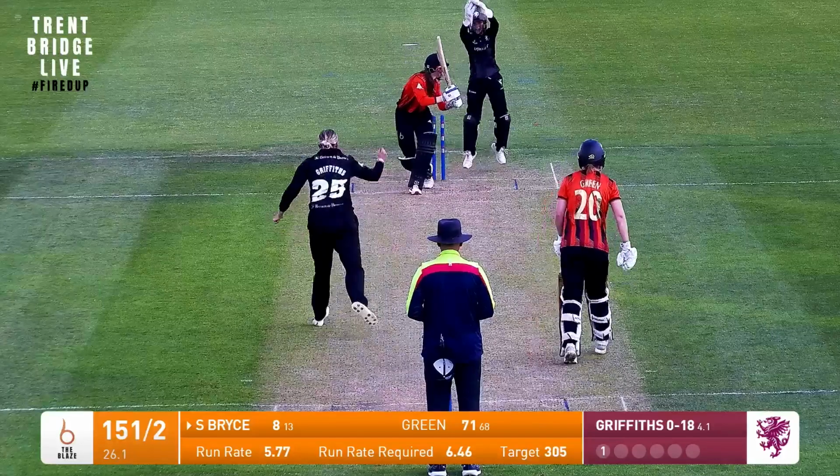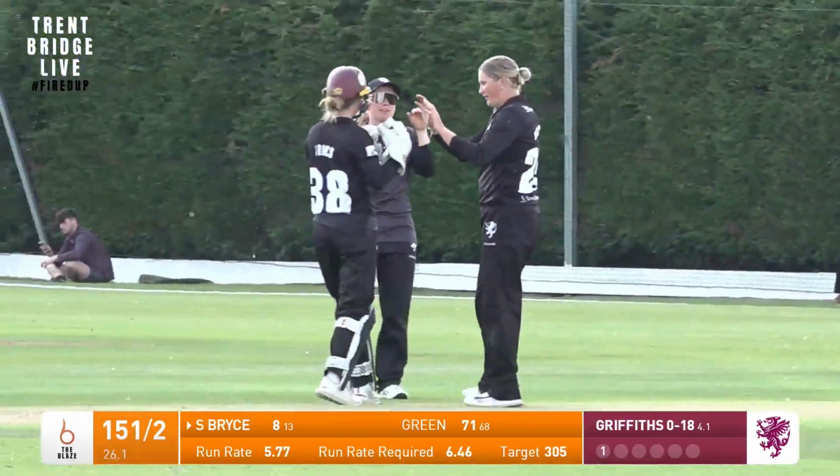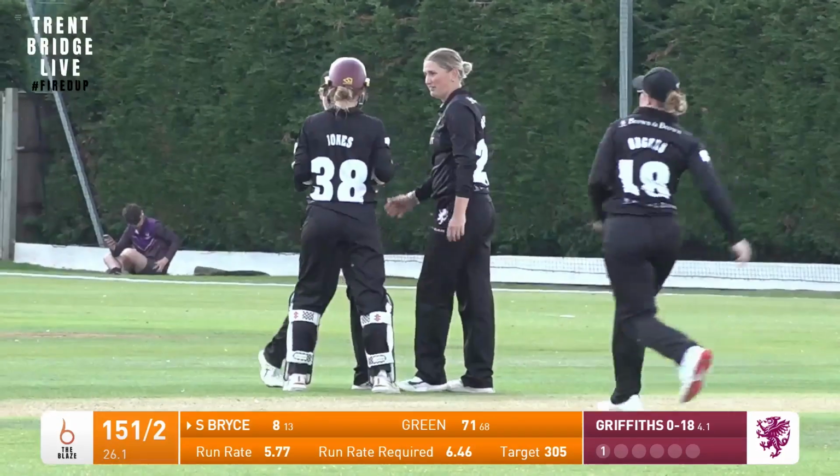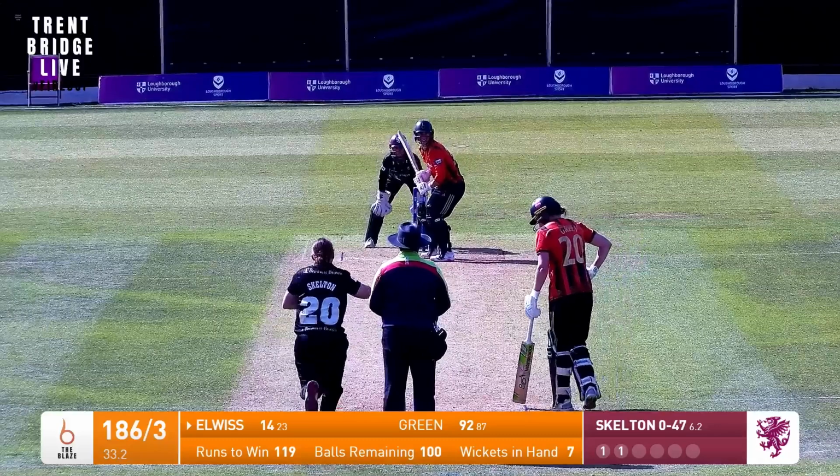Griffiths in. Oh, it's bowled Sarah Bryce round her legs. She's looking back at her stumps. I think it's just nonsense. You know, you should be able to throw the ball in and whatever happens, happens.